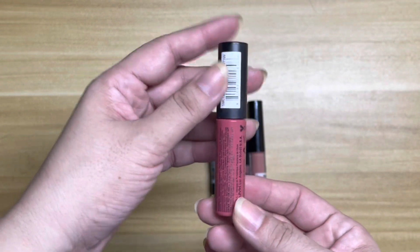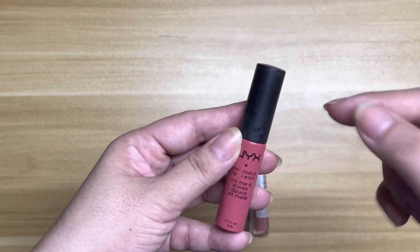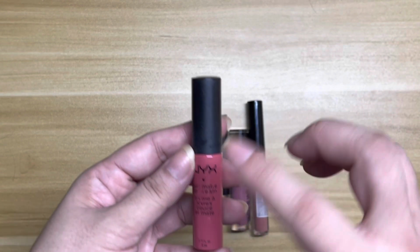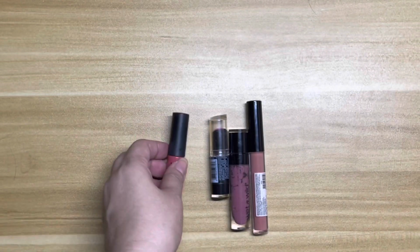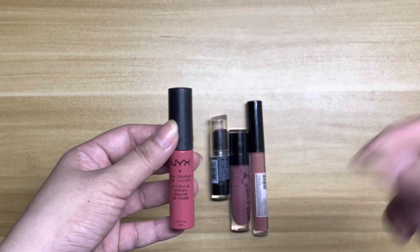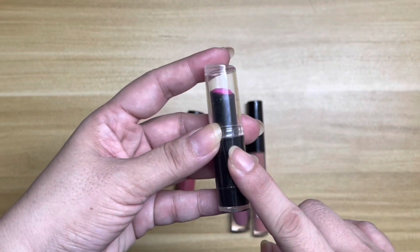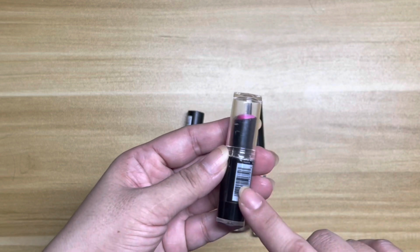This one, I may be able to use it up because now whenever I get product, I don't get the same opacity anymore. So I think I'm almost done with this. I'm still able to get product from here, but it's a bit difficult now. And then for this one, I've used this 11 times. So this one is a bit of a struggle.